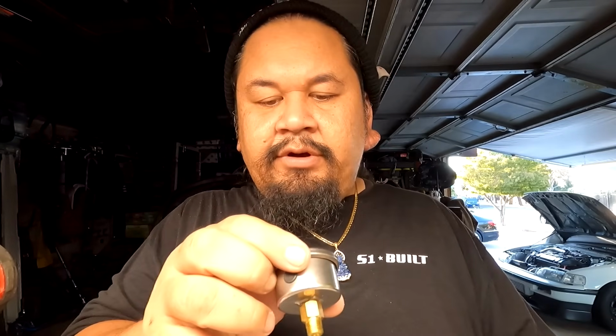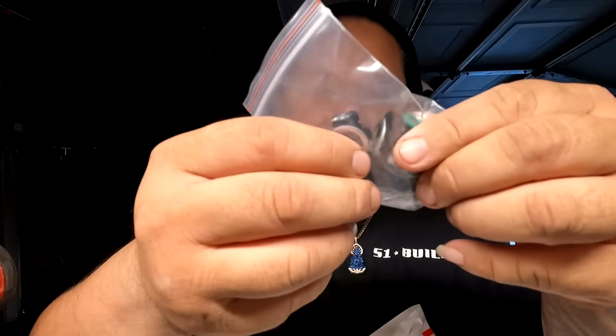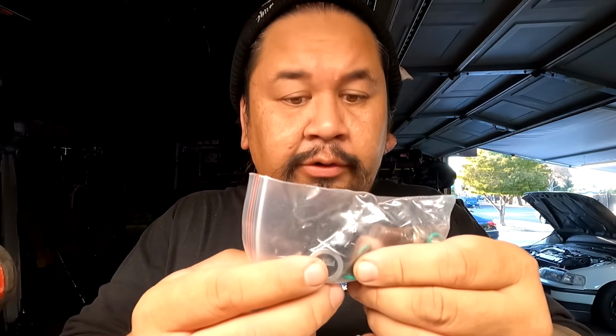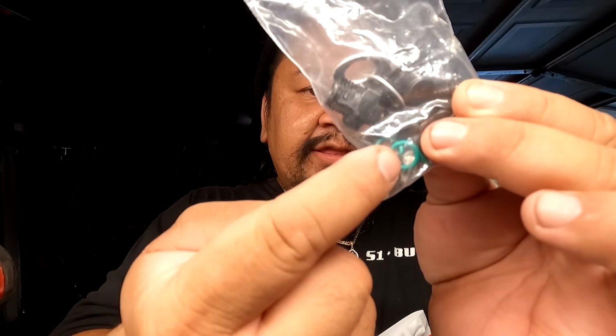And inside here, I did not realize it, but it comes with a fuel pressure gauge too, so that's cool. We have all of the fittings and everything here, which typically comes with all of the aftermarket lower end fuel rails. That's nice to know. It also comes with injector O-rings right there, so that's new to me.